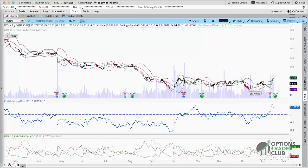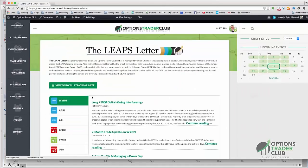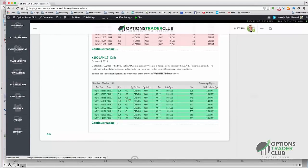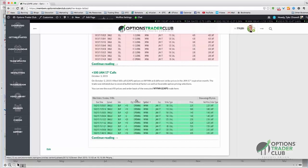And right here you can see the LEAPS letter. The trade on WIN is multifaceted. So if I go to the LEAPS letter, you can see all the different trades and updates and so forth. But this will actually show you the process from start to finish, how I got into 100 contracts back on October 3rd, buying the January 2017 calls. Made money, about an 80% gain in the first week, gave back a little bit, and to make a long story short, closed out about a third of the position to book about a $10,000 profit.